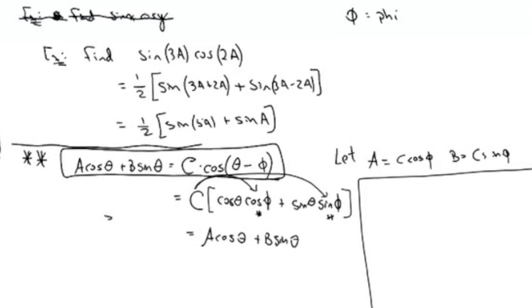The easiest way to do this, if you have 3 cosine of x plus 4 sine of x, and I want to write it as a single cosine, like that. Yeah, but we have to figure out what that number C is. So I have to find a relationship for C.